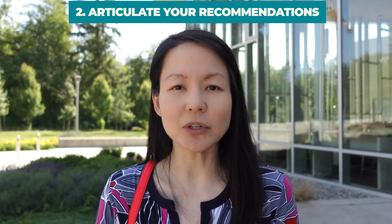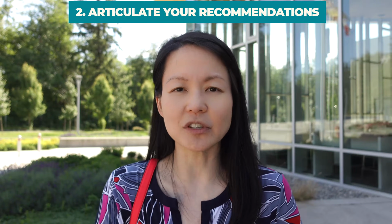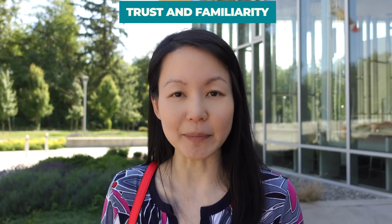Step number two is to be able to articulate and show up, to be able to position your recommendations, position your arguments as well, so that you can come across building trust and familiarity. So that's two very important ingredients: trust and familiarity. Number one is trust. This is how you can build trust, that they can trust your leadership in carrying out the projects. They can trust your recommendations because you also are coming with your depth of insights and wisdom. And they can trust your ability to follow through on the recommendations that you suggest.